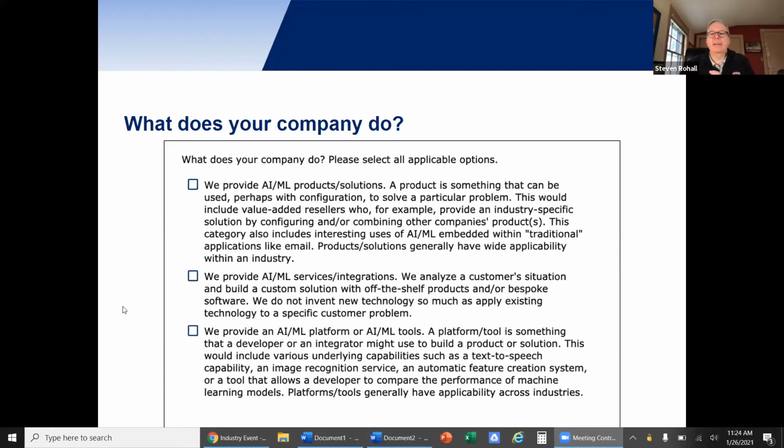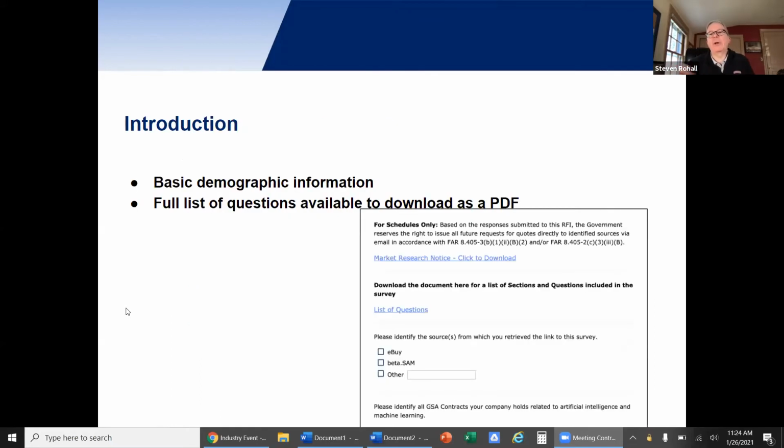A number of the cloud providers have natural language or image recognition, for example, as a managed service. This isn't something that you would necessarily use by itself, but you would combine it with other tools or other parts of your process. Their goal is to provide these underlying capabilities that then get wired together to provide higher level services. So based upon your choices here, you'll go down one of those paths.